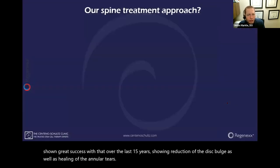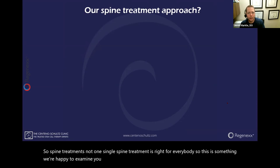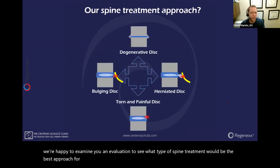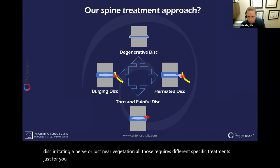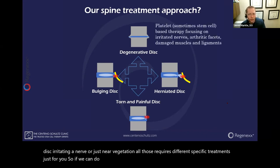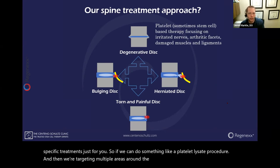So not one single spine treatment is right for everybody. This is something we're happy to examine and evaluate you for, to see what type of spine treatment would be the best approach for you. Because if you have just degenerative discs, a herniated disc, a torn disc irritating a nerve, or just nerve irritation, all those require different specific treatments just for you. So if we can do something like a platelet lysate procedure, we're targeting multiple areas around the disc. This helps everything: joints, nerves, discs, ligaments.